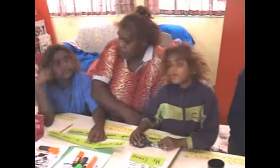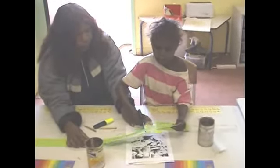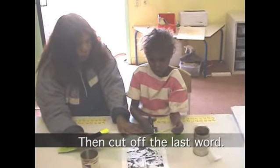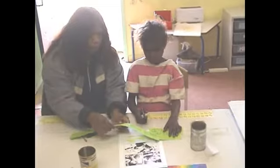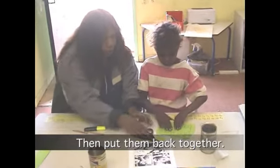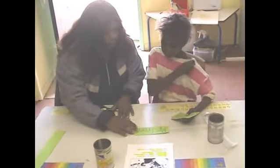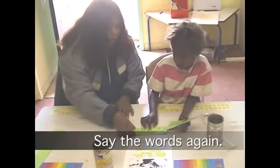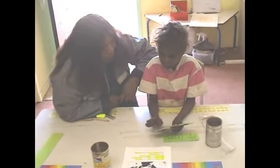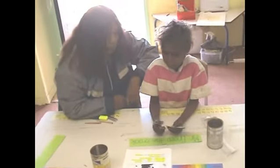Then ask them to say and point to the next main word in the sentence and cut it off. Then do the same for the last word in the sentence. Then they put the sentence back together. Ask them to say the words as they put them down. Then they can say the whole sentence to themselves to help them remember the sequence of words.